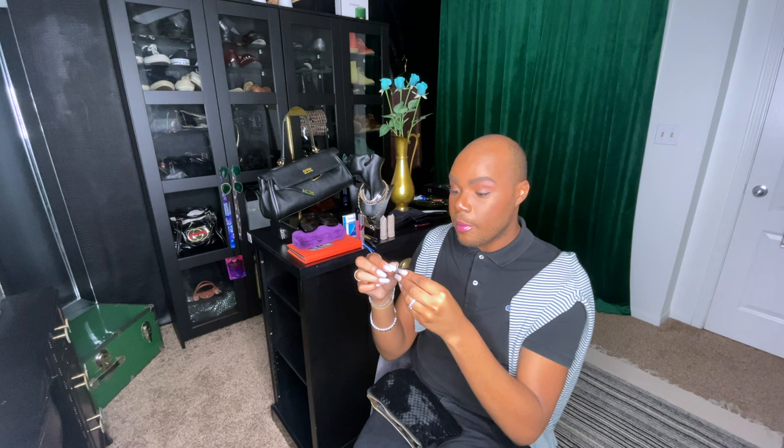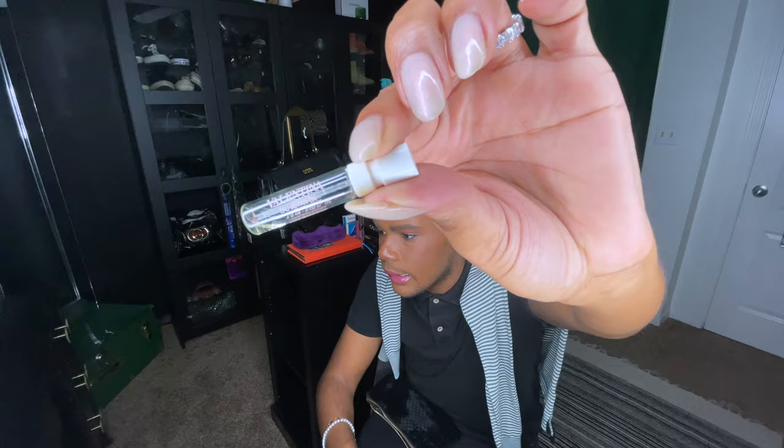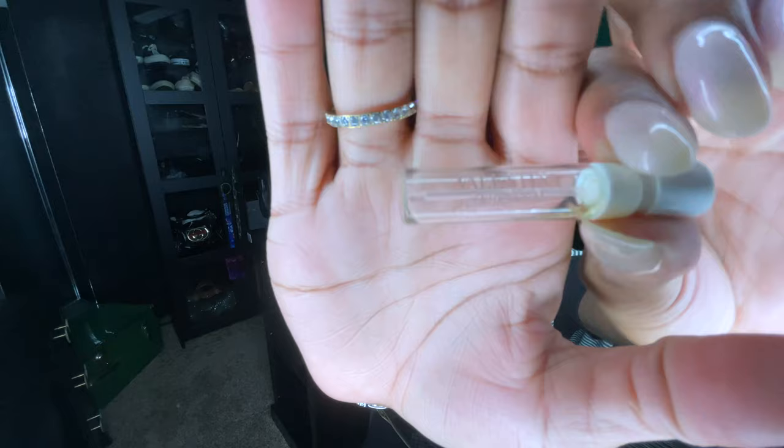I have a little bit of a sample of this Valentino eau de parfum. What kind though? Valentino, it doesn't say. But I have like a squirt left in case I'm somewhere and I need a little bit of a pick me up. There's a little bit left in there. That's what's in my new bag.